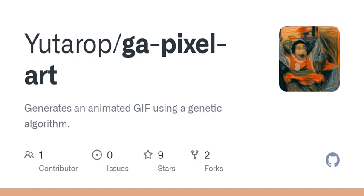Okay, so check this out. I just learned about a pixel art generator that uses genetic algorithms to evolve images. Wait, what? A genetic algorithm for pixel art? That's wild. How does it even work? Right? So essentially, it starts with a random noise image and evolves it bit by bit to match a target image. That's crazy. So it's like you're breeding pixels to get a perfect match.